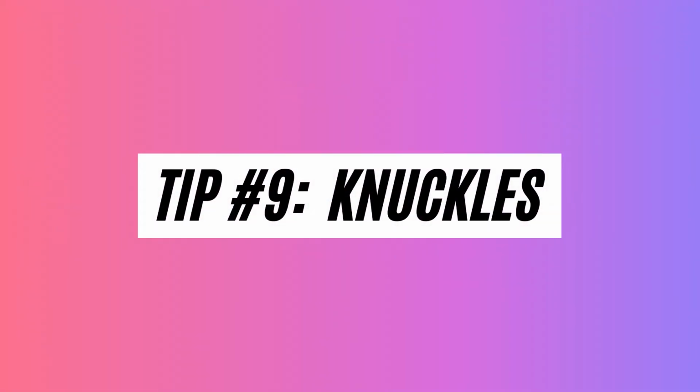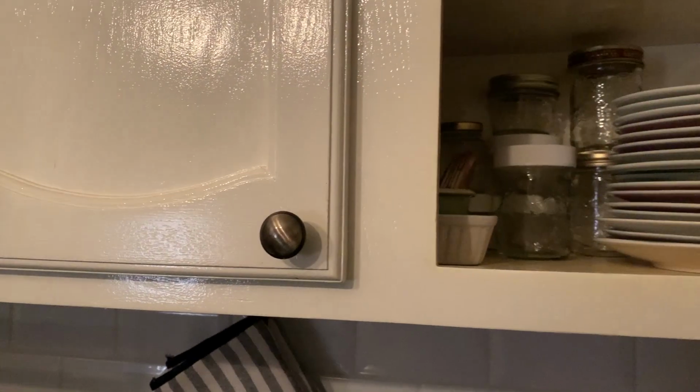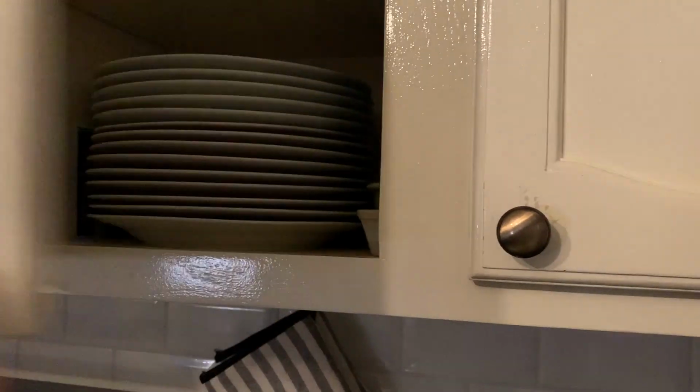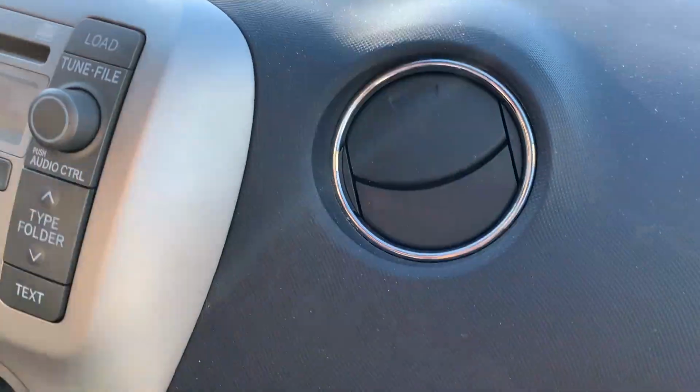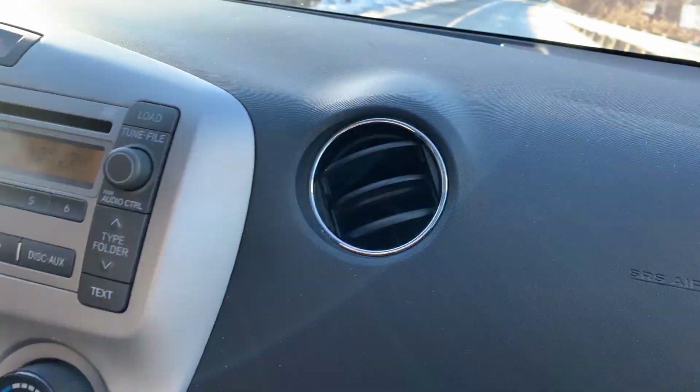Tip number 9. Your knuckles are your best friend. Use them instead of the tip of your fingers whenever you can. You'll prevent lots of breaks. For example, to switch on the light, to flush the toilet, to open cabinets, anything that might get your nails caught in them and break them.